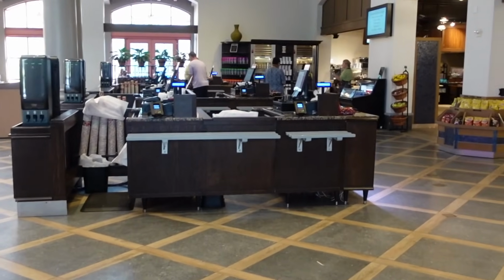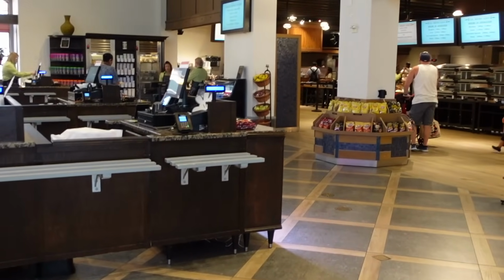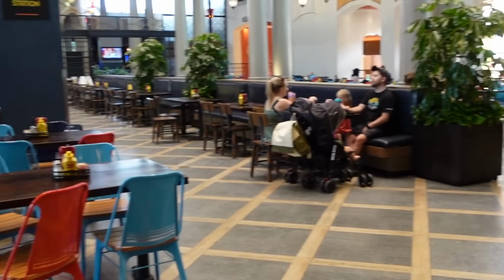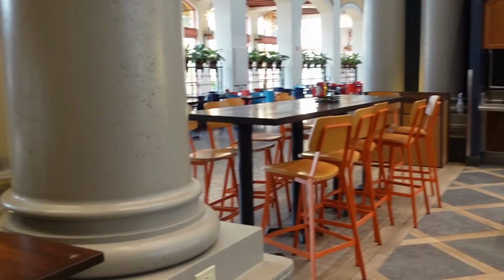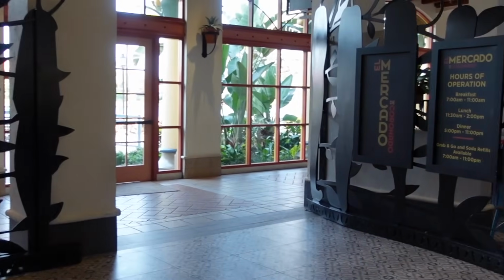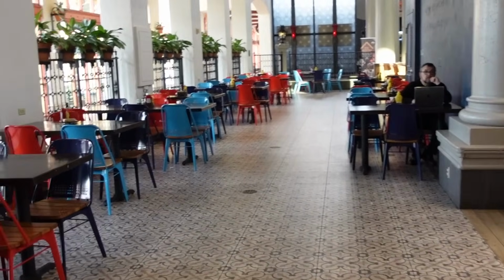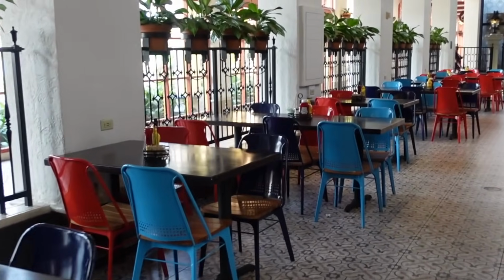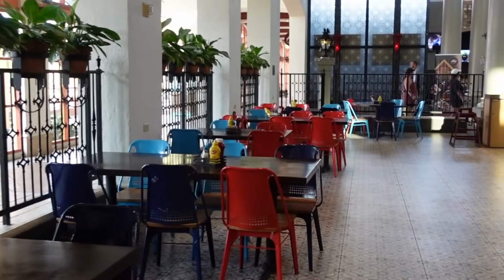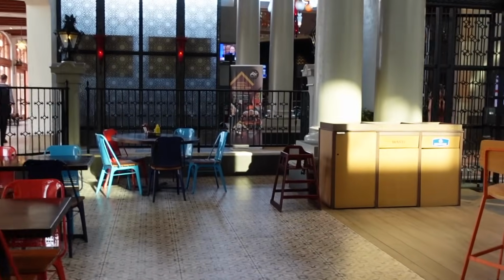To go, but it's 4:30 and they don't open dinner until 5. But I thought now would be a great time to show you around, because let me loop back this way, because this is really, really nice. So tons of seating. And I like that this doesn't feel like your typical quick service. I don't know, it feels a little more elevated.